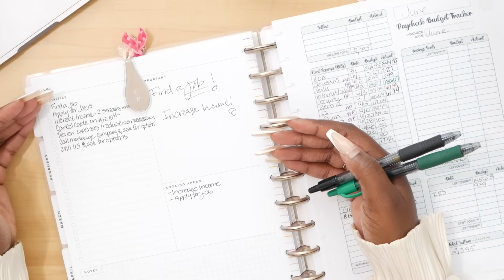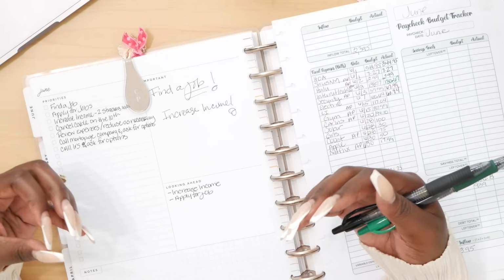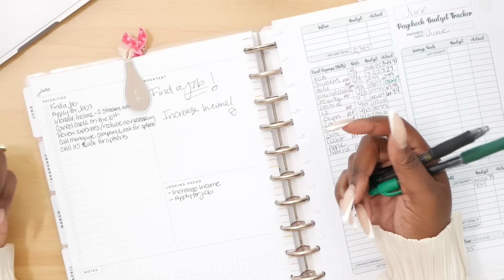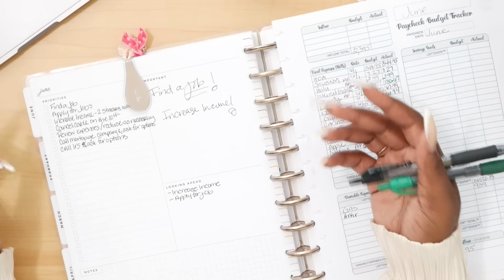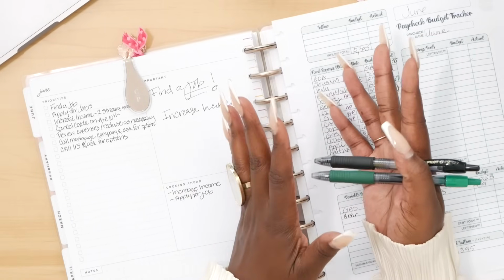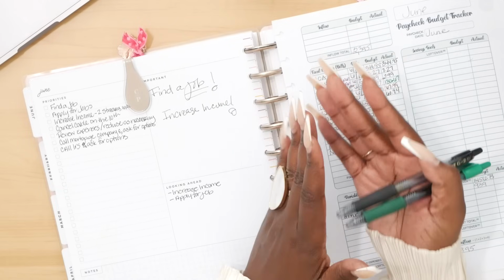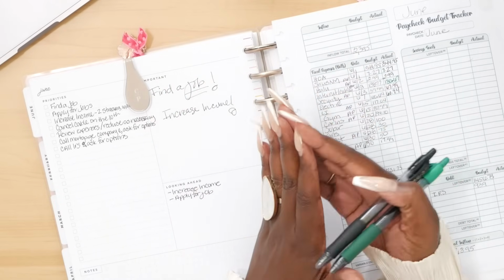So finding a job, yes, I am actively interviewing and I am still putting in resumes for jobs that I'm interested in. So that takes care of these 2 items. And then increasing my income. I have gotten a couple of sales on my digital products, but I want to revamp them. So I need to do some work this week to do that, so that they can be re-released.